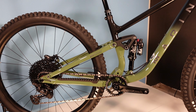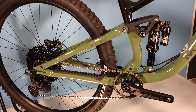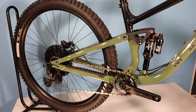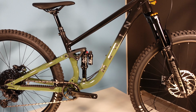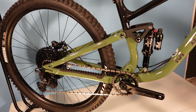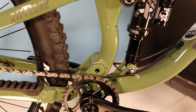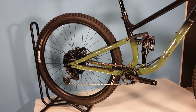Proof of that, I would say, was the immense success when Commencal was still running a single pivot on their downhill race bikes. They had a large number of World Cup downhill victories aboard downhill bikes with single pivot, and downhill bikes are usually where the suspension kinematics really gets noticed by riders.